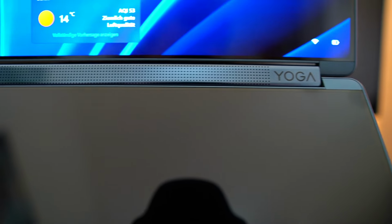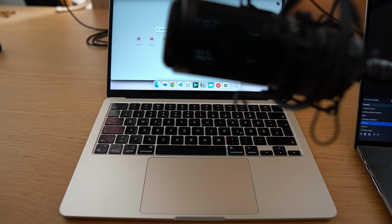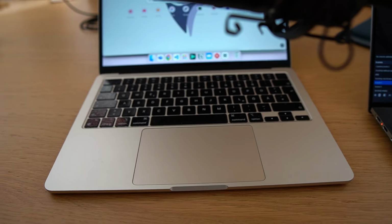Speakers have improved this year. Let's have a listen and compare it to Generation 8 and MacBook Air M2. All laptops are at about 70% volume, because we compare sound, not the max volume.